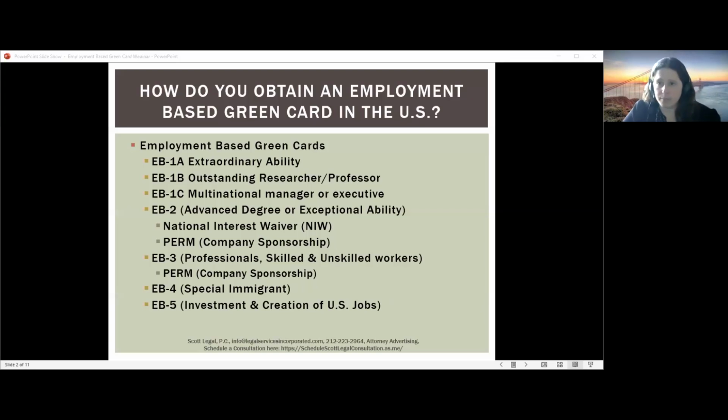We do have a separate webinar that we present on this type of green card. There's also the EB1B. This is for people who are working in outstanding researcher or professor categories or for those types of employers. The EB1C is for multinational managers or executives. Often people who come on the L visa temporarily as managers or executives may use this route to get their green card.